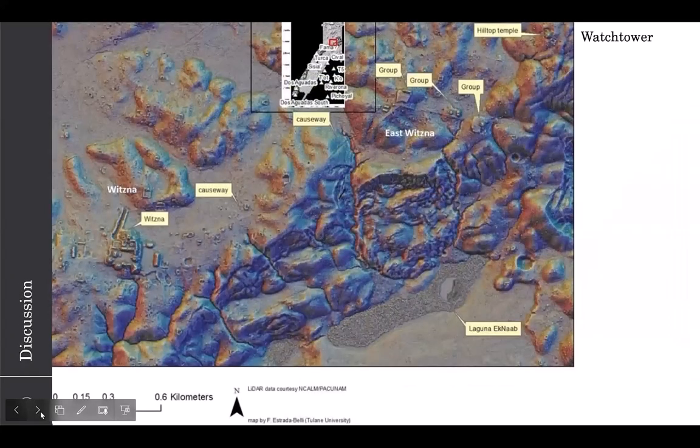This is an image of LIDAR. I got permission from the site director to post it. This is cool because this is a densely forested area. So to be able to see what it looks like now without tree cover, you can see the outlines here. You can see a causeway or a road that would have gone up to East Whitsnall.